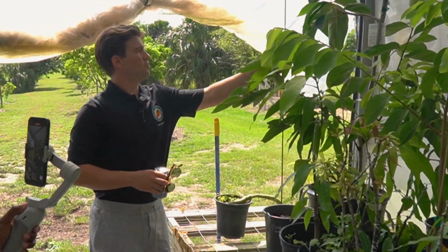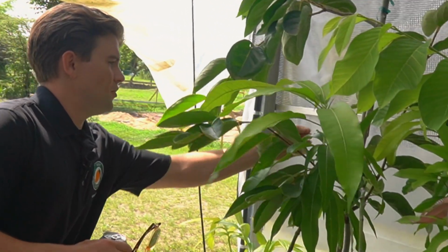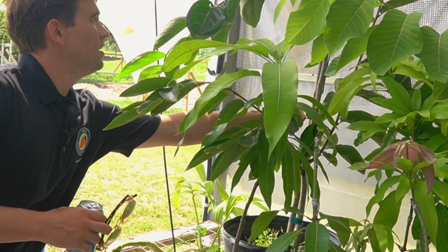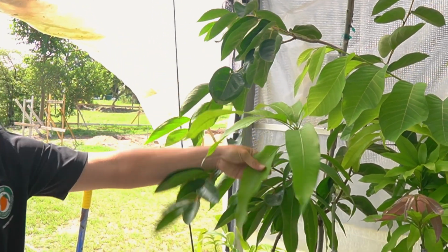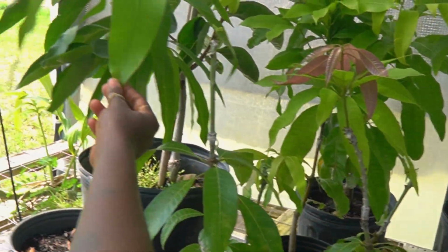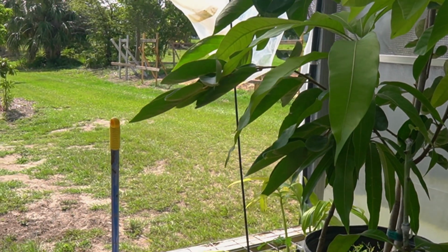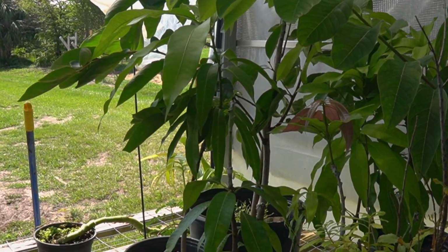Even this persimmon here, they don't typically have super large leaves, and then look at this leaf here. Same thing with the mango leaves. I've been going crazy with the foliar feeding. It's such a small tree, or a seedling, for the leaves to be that big. That's like the size of a full size mango tree.